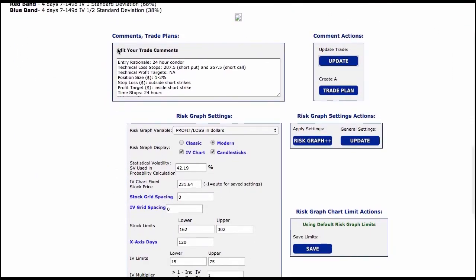The trade plans. Now, we always use this, but we're going to go in and look at it. Under the trade plans, my entry rationale is a 24-hour Condor. We have technical stop losses at 107.5 if the stock were to get to that tomorrow morning, or 207.5 on the short put side, or 257.5 on the short call side. So if it goes up or it goes down and it hits any of these tomorrow, I'm going to get out of the trade. I don't have a technical profit target because I really need it to stay inside that range. 1 to 2% position size. Stop loss is going to be outside the short strikes. Profit target is going to be inside the short strikes. And then we have a 24-hour time stop on this trade.